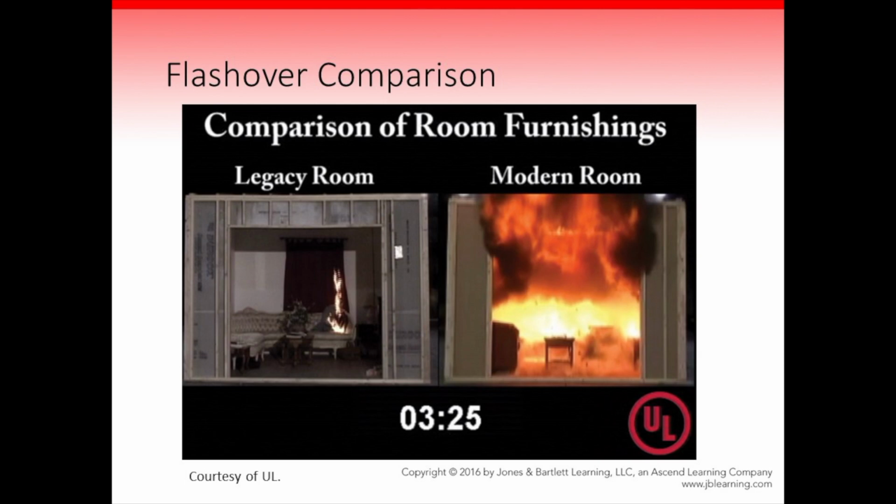The legacy room with the older furnishings has little flame showing at 3 minutes and 25 seconds after ignition, while the modern room furnished with petroleum-based products has flashed over in the same period of time.